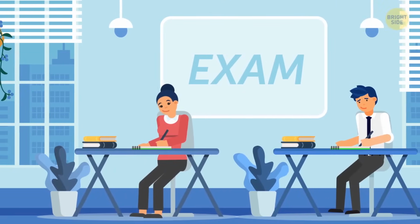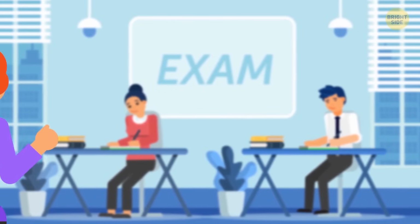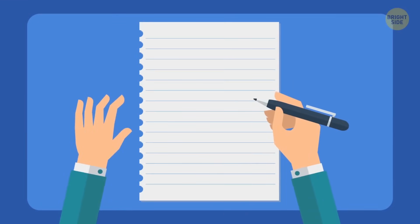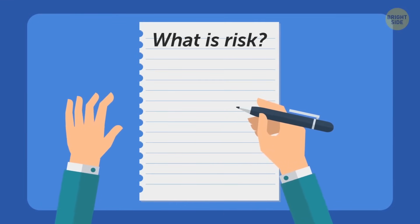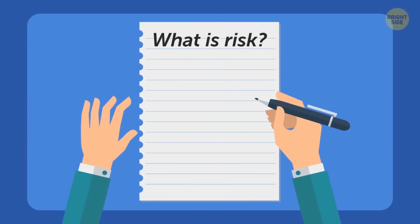Exam on the theory of probability has started in the college. The teacher has never been strict with students, and so she gives them an easy task. Each student got a white sheet of paper. There was a single question on it. What is risk? Students should give the best answer to this question as they understood it.